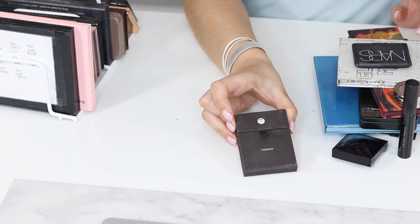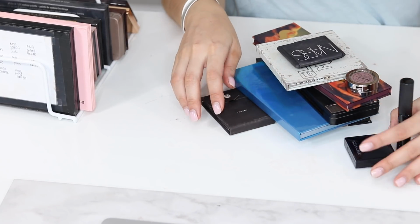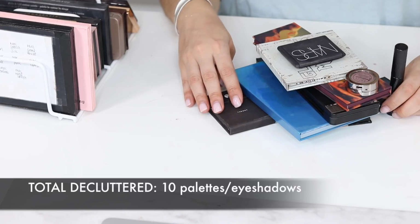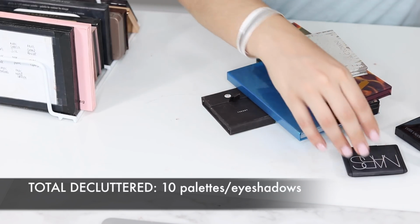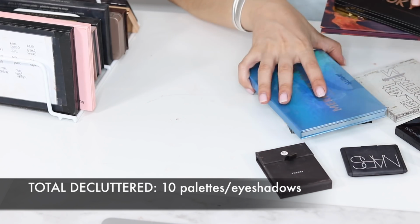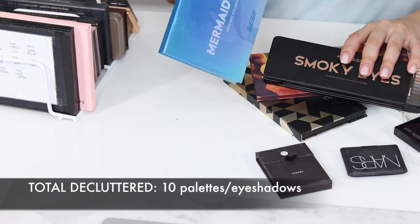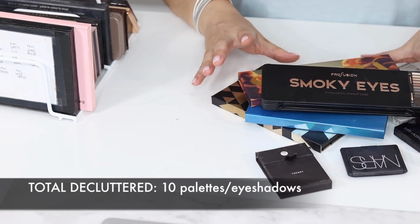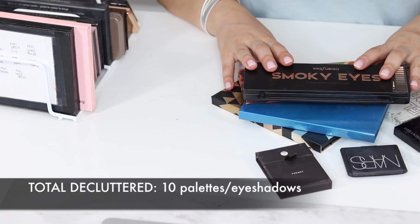I'm gonna get rid of Fury. All right, so these are the ones we're gonna get rid of. I'm getting rid of 1, 2, 3, 4, 5, 6, 7, 8, 9, 10 palettes. Oh, I forgot to mention, this blue one doesn't really count as eyeshadow, it's a face palette, but whatever. All right, so that's what we're getting rid of. I feel accomplished, and I know some of them we'll be getting rid of soon.